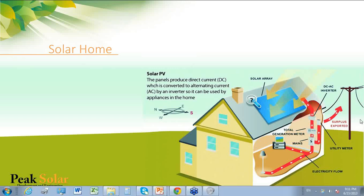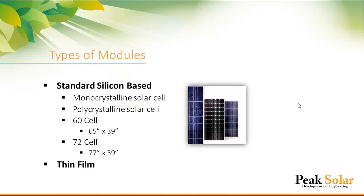Okay. And so we're going to get started with the next part, where we're going to talk about the types of modules. There's a number of different types of modules out there. The standard ones in the industry are either monocrystalline or polycrystalline. Those are the blue or the black modules. And there's also thin film. There are a number of differences between them, but we're going to concentrate on monocrystalline and polycrystalline. But for the thin film, I want to let you know that it's similar to what you would have in your calculator.